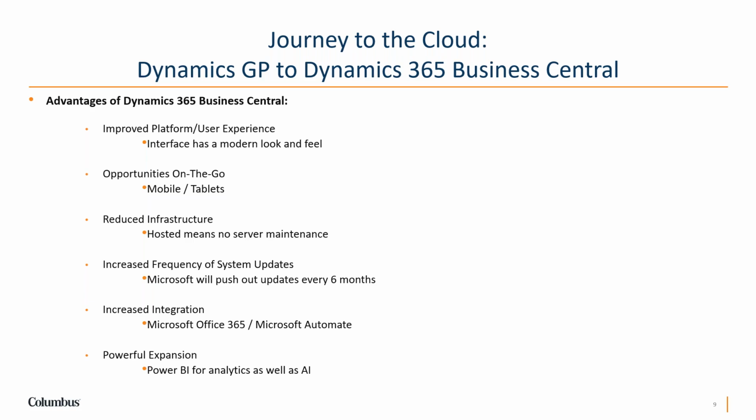Another one is the reduced infrastructure costs. So hosted means no buying servers, no server maintenance, no updates, no maintaining server rooms. So again, a reduction in the infrastructure costs. Increased frequency of system updates. So Microsoft will push out updates for Business Central every 6 months. We'll talk a little bit more about how they do that in a future slide.